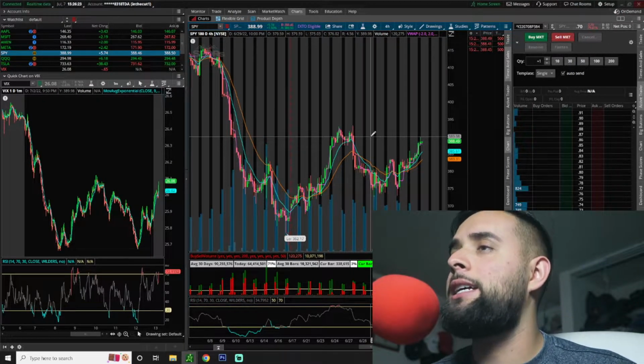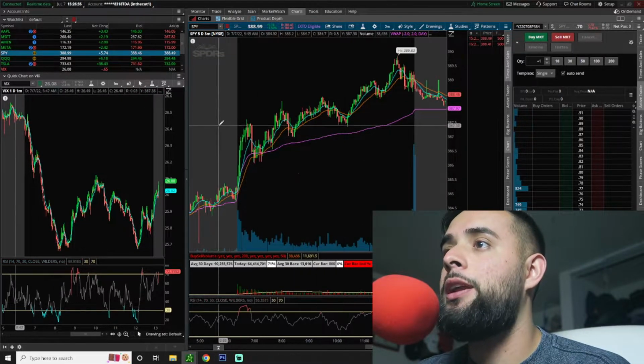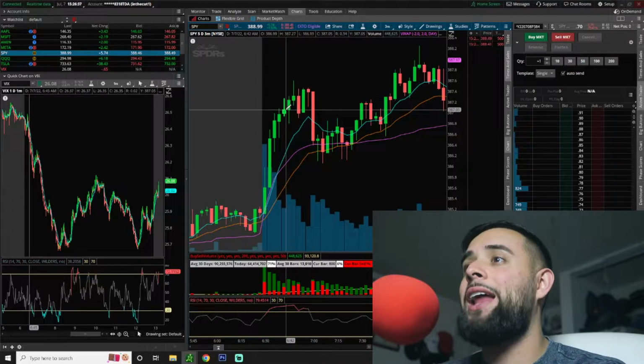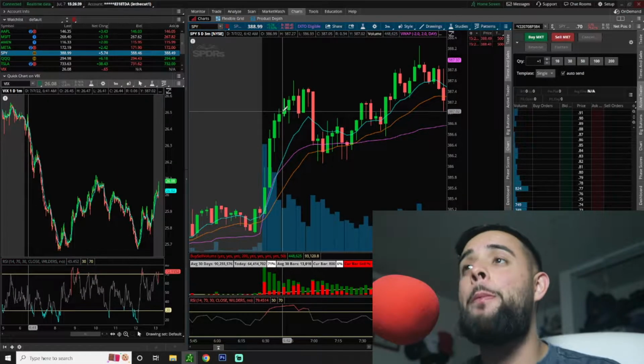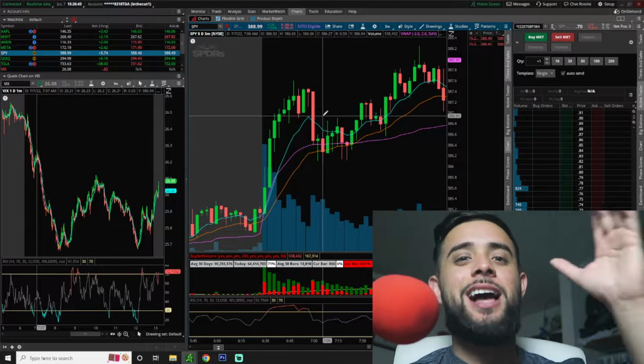Today is July 7th. I also like to look at the 3-minute chart, but I bought a put right here thinking that it would drop down. A couple of minutes later, that's exactly what it did. So that's one thing I need to do: I just gotta wait.